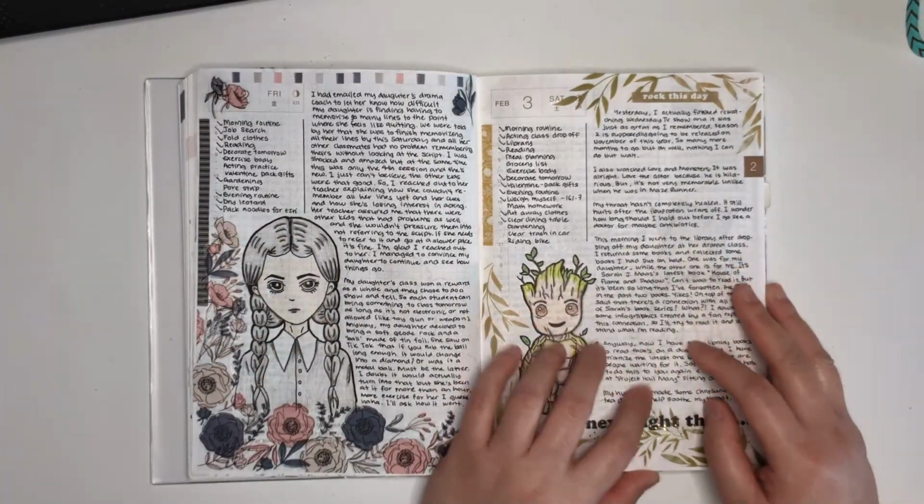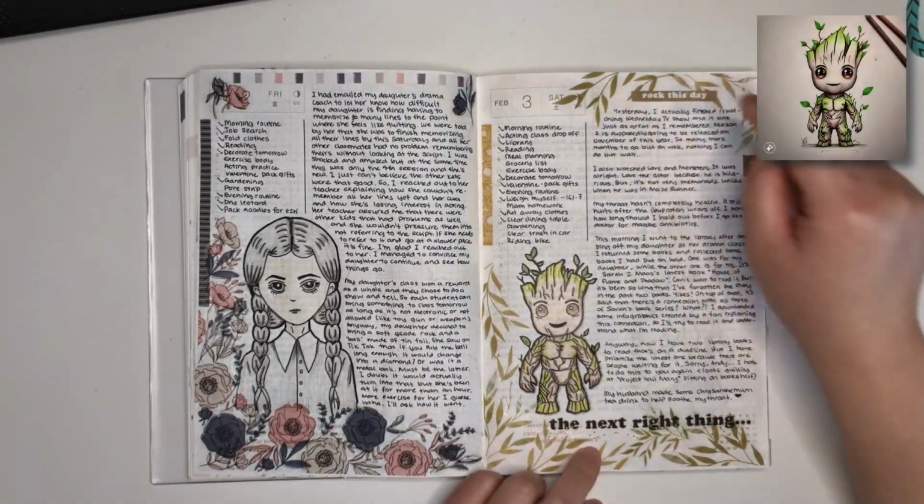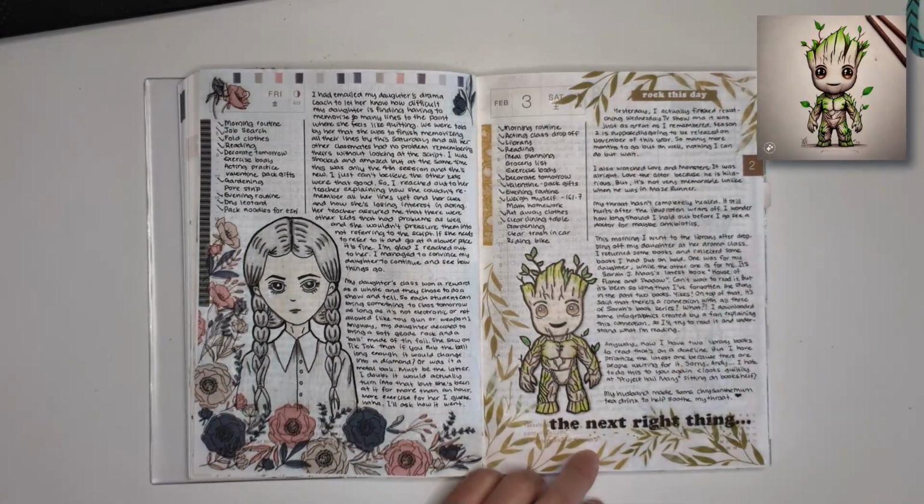Here, I wanted to draw Groot. And I knew I have these green stickers I could use. I followed an image generated by Meta AI.